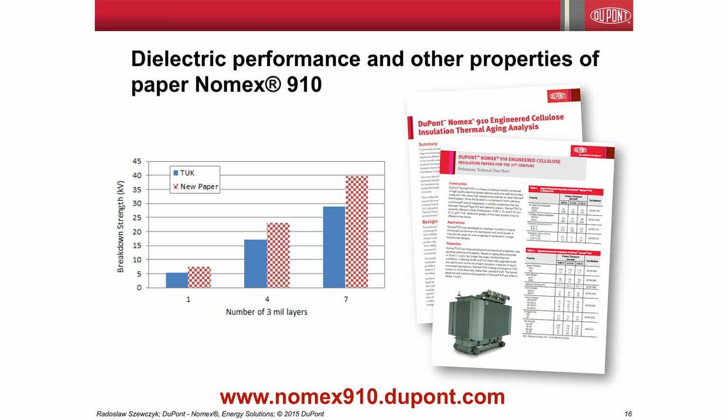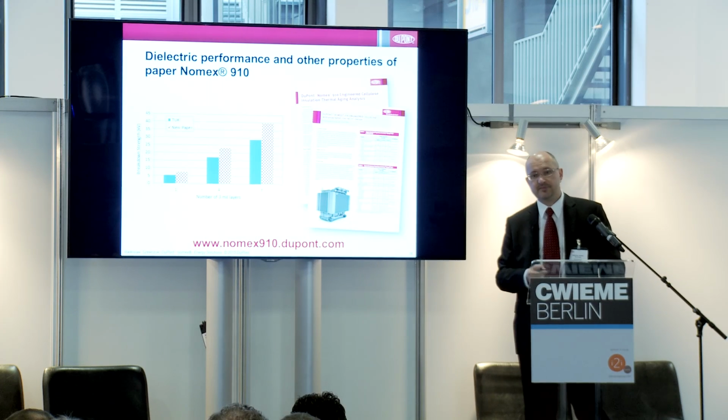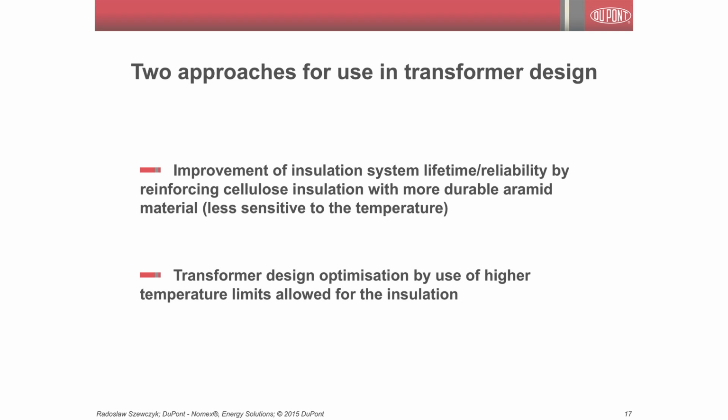Of course, we did the full characterization. This is available in the data sheets. Please use the website, Nomex 910 or Nomex paper, DuPont.com. The data sheets are available there for more information on the mechanical and electrical properties, but also on the aging study, on the aging evaluation or the thermal evaluation of the material which was performed.